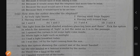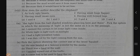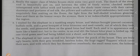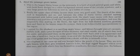Now, how does the author describe the elephant? As 2D ugly beasts, having small huge flappers, having small mean eyes, having well formed legs. So for this we will have to go back again. So here is the description of the elephant. The elephant last came up and was brought to the porch of the house. They are 2D ugly beasts. So ugly beast, right? Correct. First option, ugly beast was there, with their grey wrinkled hairless hides, having huge flappers, right? Huge flappers were there. Having small mean eyes, correct? Small mean eyes were there. Okay. Now next side.